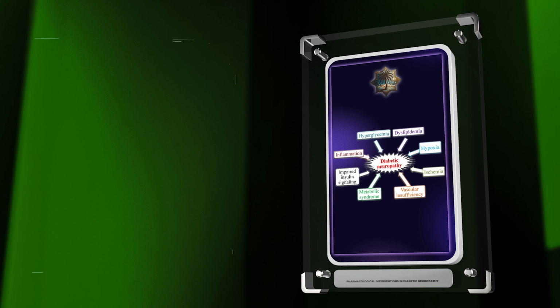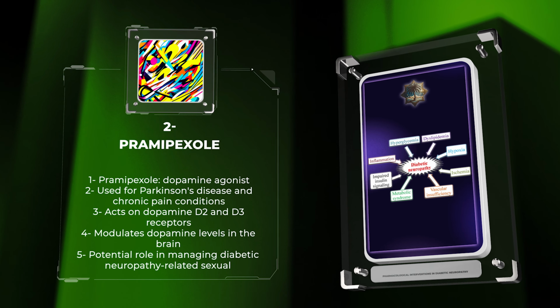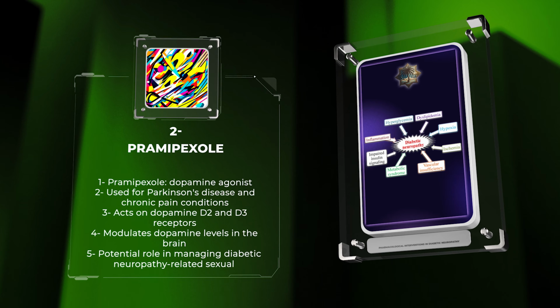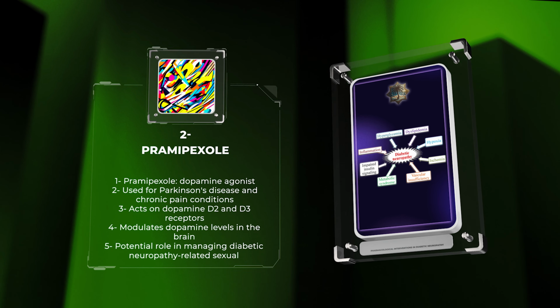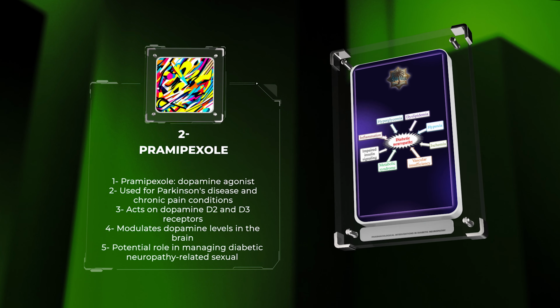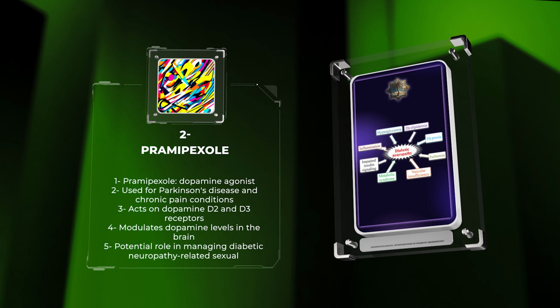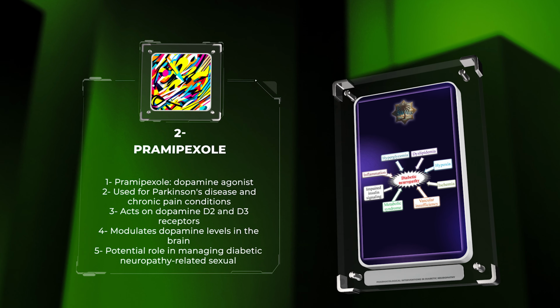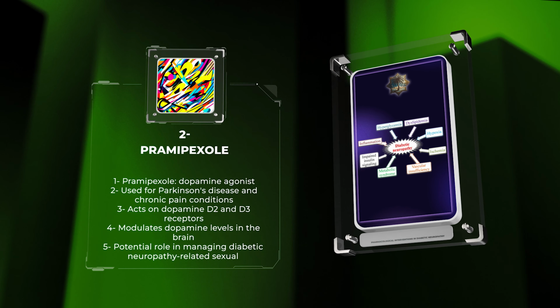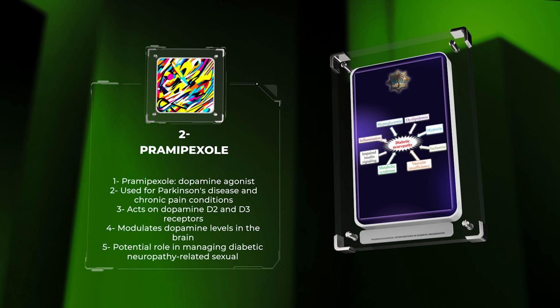Pramipexole is a dopamine agonist primarily used for the treatment of Parkinson's disease, but emerging evidence suggests its potential role in managing chronic pain conditions, including diabetic neuropathy-related sexual dysfunction. This medication acts on the dopamine D2 and D3 receptors, modulating dopamine levels in the brain. By increasing dopamine release, pramipexole may enhance pain threshold and improve sexual function in diabetic patients with neuropathy. However, more clinical trials are needed to establish its efficacy and safety profile specifically in this population.